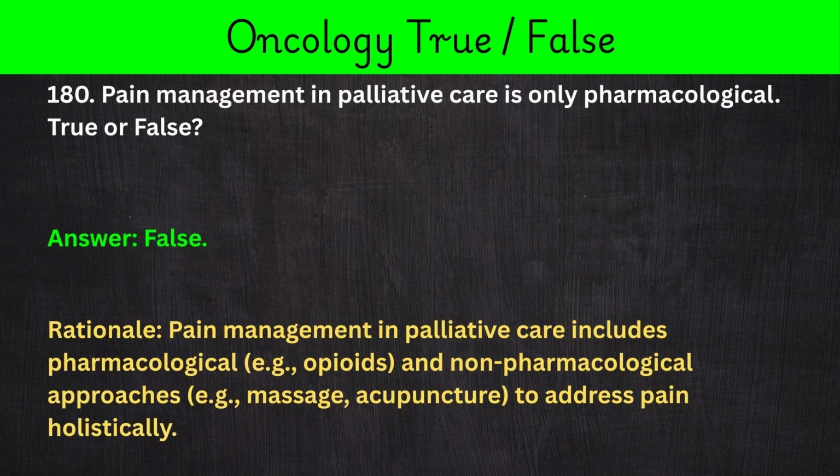180. Pain management in palliative care is only pharmacological. True or false? Answer: false.